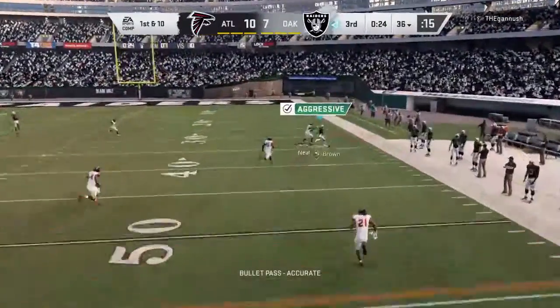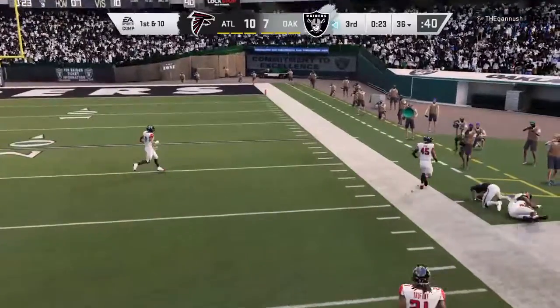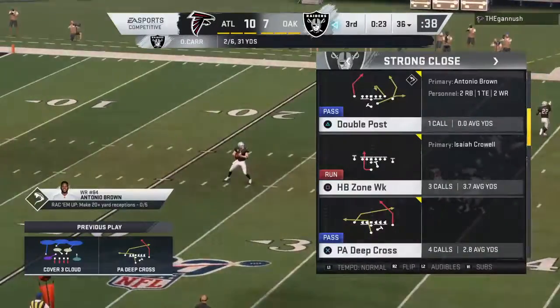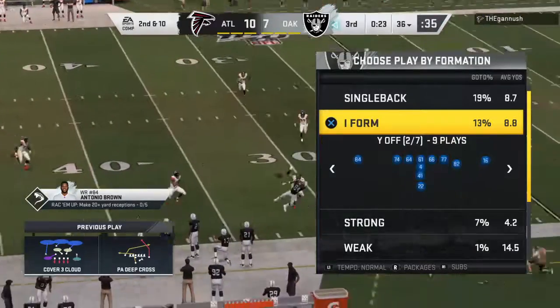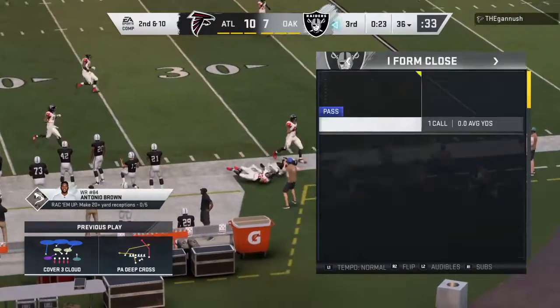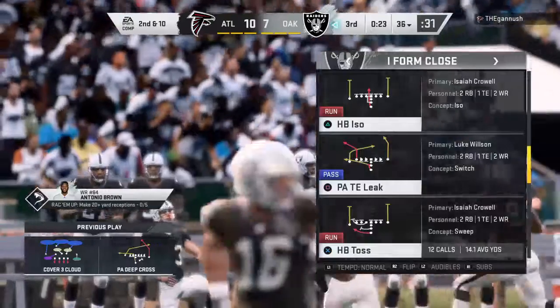secondary. He's going deep for Brown, and that is incomplete. Showed off the arm strength there, but to no avail. Antonio Brown, the intended receiver. And that'll bring up second down.